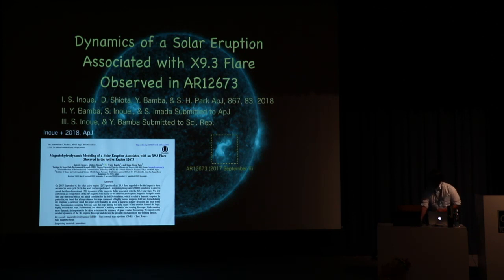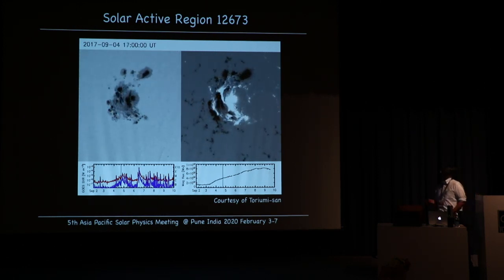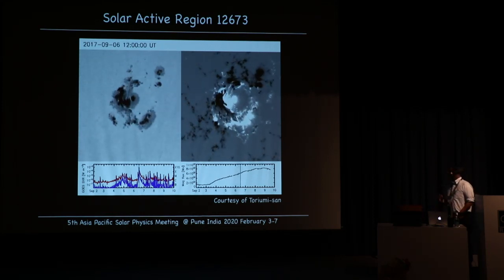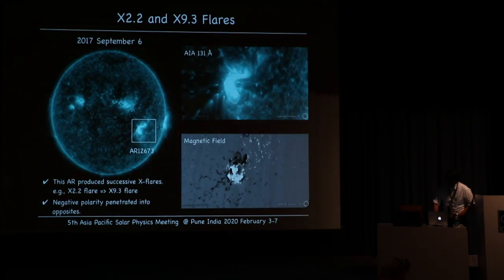So we have still time, so I want to introduce another active region. This active region is very famous, 12693, on 2017 September 6th. It is very famous and very complicated, because it produced an X9.3 class flare, which is the largest solar flare in solar cycle 24. And this active region produced successive flares.